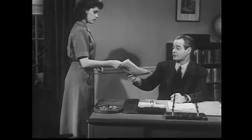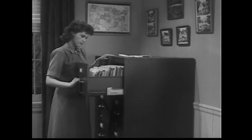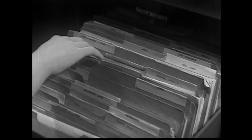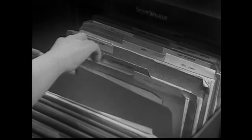These are the Johnson Farm papers, Miss Hayes. File them, please. Yes, Mr. Harmon. Jameson, Stolsky, Johnson. Here we are. Easy enough when you know how.